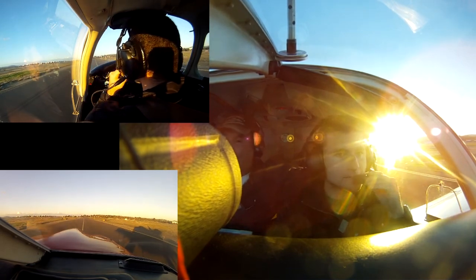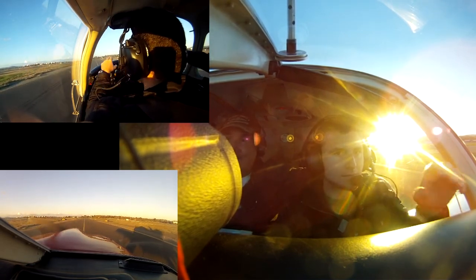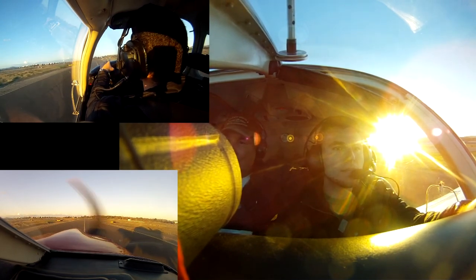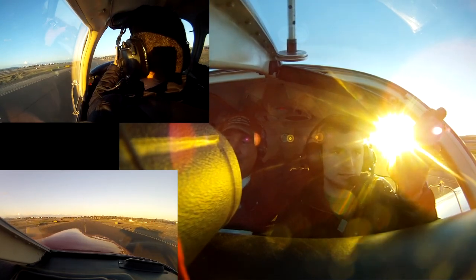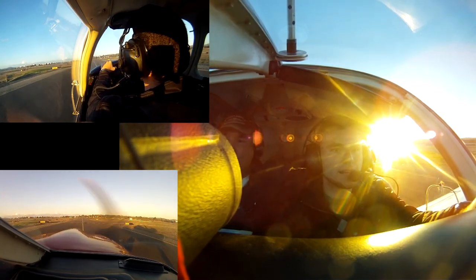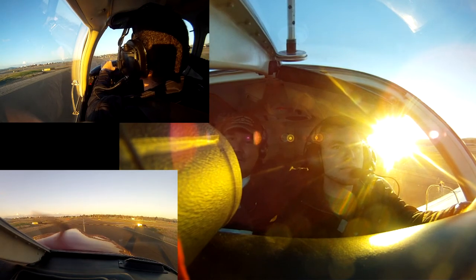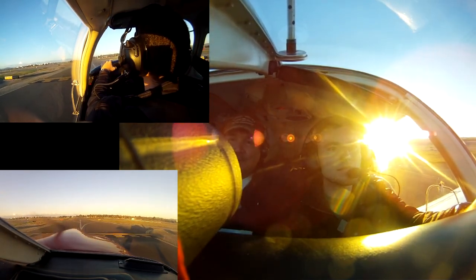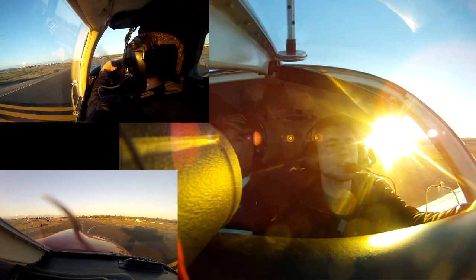Yep. And then we're coming up to the other side, so we have dual hold short lines on both sides. I see them. So see the lines up here, if they're dashed, if they're broken up, you dash across. If they're solid on the other side, then you have to hold unless you have a clearance. So we're going to dash across these. We're actually cleared to cross 32 right, but I just want you to see when we get up here that you can see the solid bars on this side, dashed on the other side.